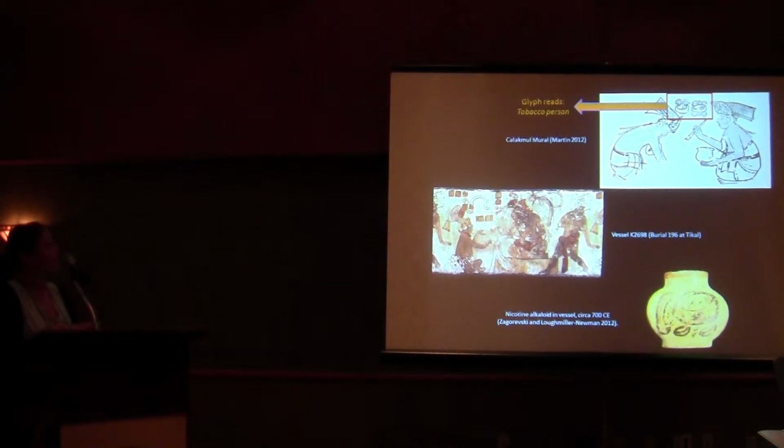And then here, this is from a barrel vessel at Tikal, and as you can see, someone seems to be smoking what looks like a cigarette there. And then finally, there is a Maya vessel with some nicotine alkaloids from about 700 AD. So there is tobacco, for sure.